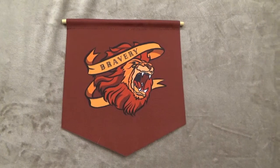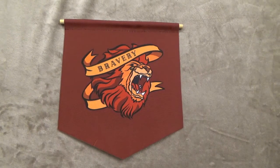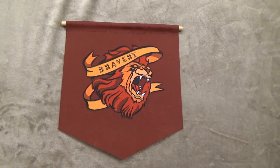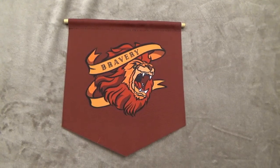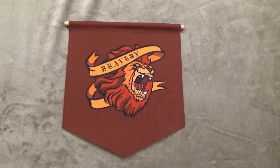Probably not on the line because I like the side of the line, but on the side. And so it says in the, how do you call it in English? The ribbon, bravery, which is like one of the main characteristics of a Gryffindor. But I think everyone can be brave, even if you're a Hufflepuff or a Ravenclaw or a Slytherin. So yeah, bravery is our main treat, I think. Really cool. Okay, now we have some paper replicas left on the bottom of the box.